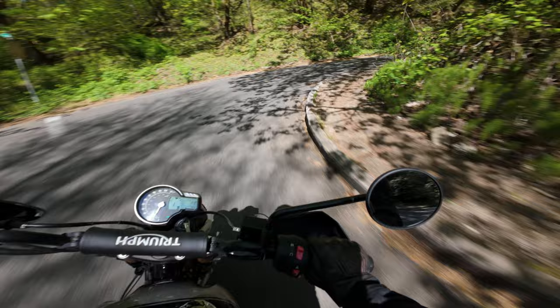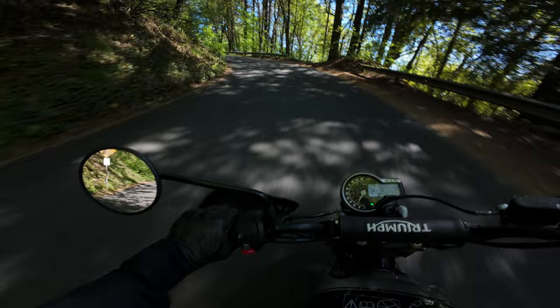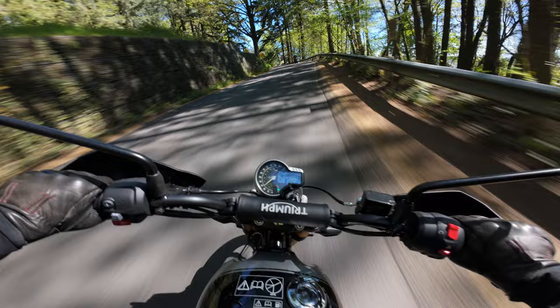Let's see about the agility here. Just gotta get used to the gearing. But yeah, oh, this is just great. This is great. Okay. I'm definitely going to buy one of these, I think. Don't tell my wife.